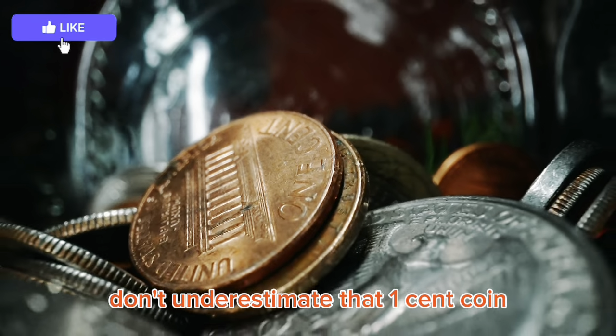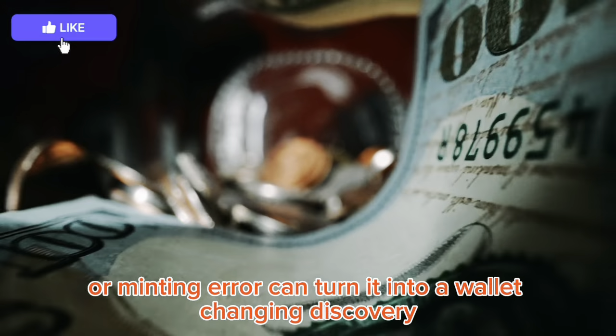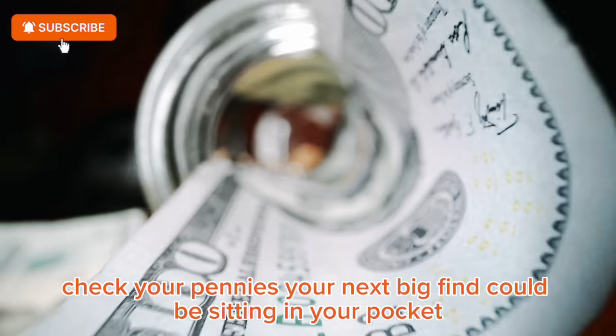Don't underestimate that 1-cent coin. A rare date or minting error can turn it into a wallet-changing discovery. Check your pennies. Your next big find could be sitting in your pocket.